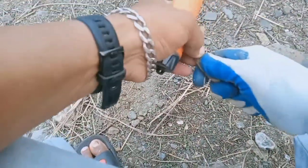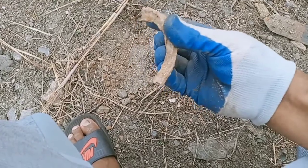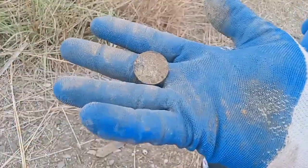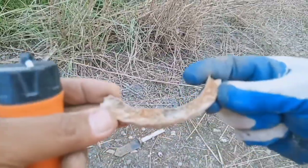Okay. Let me see what it is. It's this. It's aluminum, I think. Where are you? Okay, it's a coin. It's an alloy.